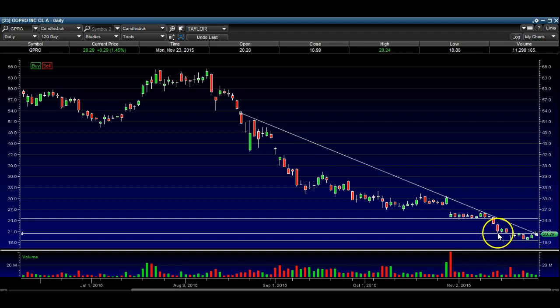If we can break over this 21 level, we're going to tag this 24, 25 level resistance up here, okay? Because we are at all-time lows on GoPro, and I haven't really seen a big volume day or any consolidating down here, I don't really want to call for anything more than just a pop to 24 or 25. So we'll be updating this chart as it progresses. It could just be a pop to that 24, 25 level rejection, or it could continue higher, okay?